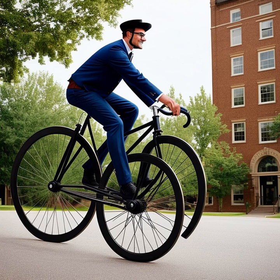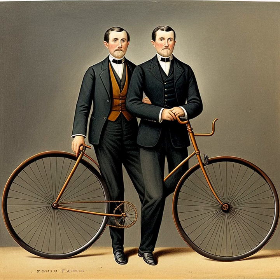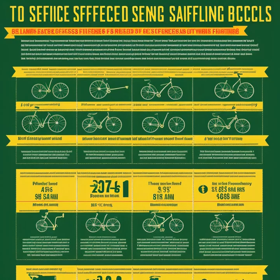As the safety bicycle gained popularity, it eventually replaced the penny farthing in both racing and everyday use. The transition from the high-wheeled wonder to the safer and more practical bicycle design marked a significant turning point in cycling history and paved the way for the modern bicycles we know today.